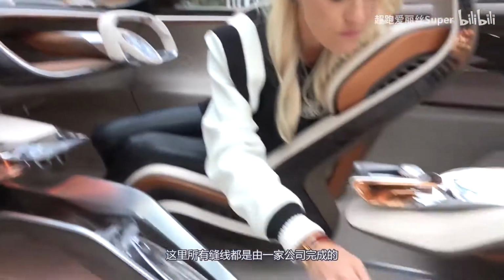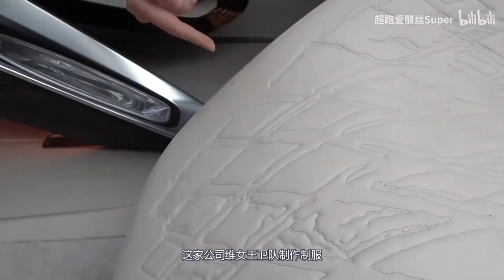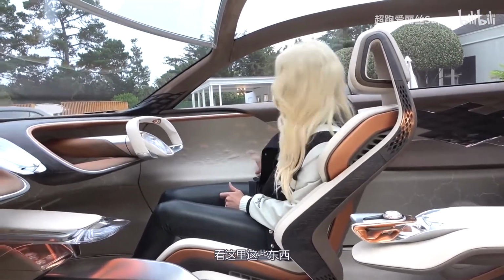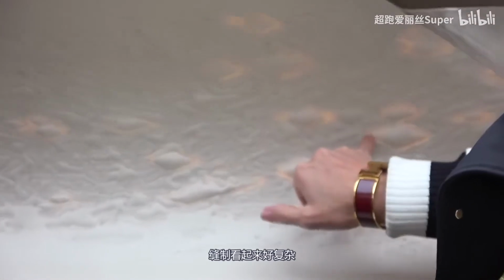This here, all this stitching, is all done by a company who does the uniforms for the Queen's Guards. All of this over here, look at this, these lights running through the material, behind the material. Look how intricate all of this stitching is over here.